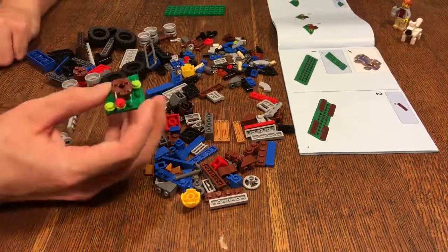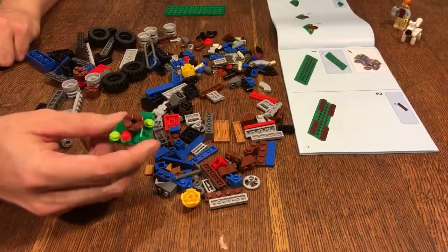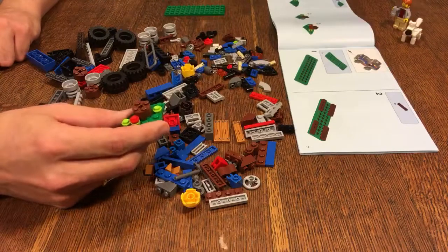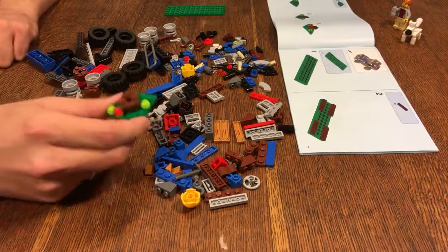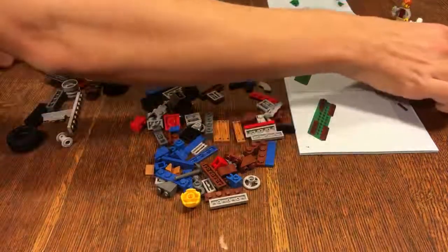The next thing we have built is this, and I don't know precisely what that is. It's a tree log, I think, that's standing in the ground. I think there's a whole thing going on here with the Jeep being able to pull a tree trunk. So I think this is the bottom of the tree trunk that is attached to the ground, and that is the next little build we have.